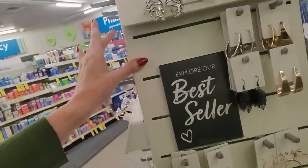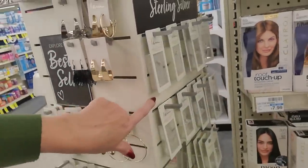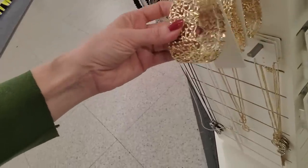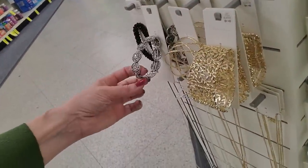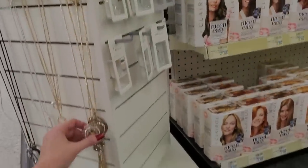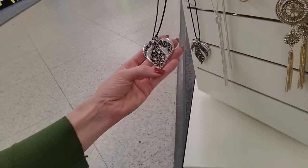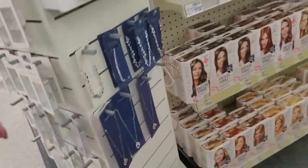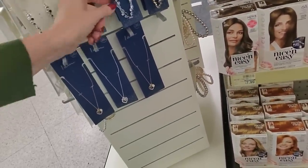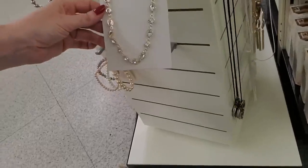Oh, this one too. I have several rings from the I Am collection. I do. I think I have one like that. Oh, look at this bracelet. Ooh, that is pretty. Oh, these earrings too. And they have these long necklaces. Isn't that pretty? Look at that pendant. This one too. Wow. Those are cool. These are sterling silver. Little rhinestone bracelets. Ooh, that's sparkly.